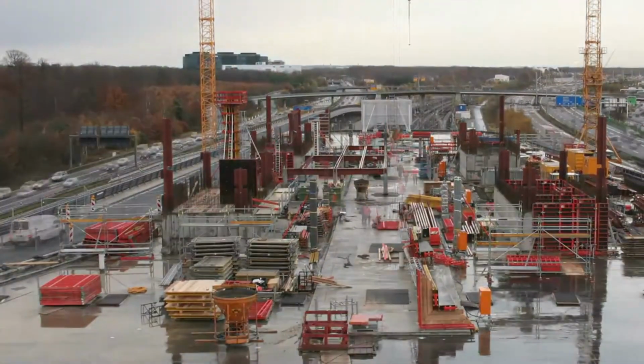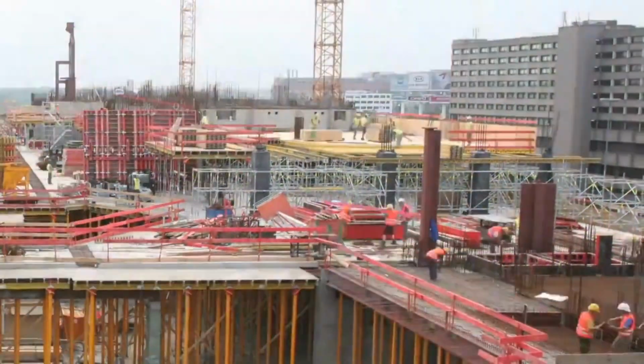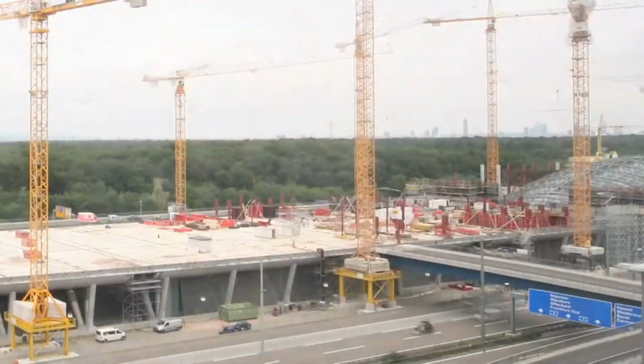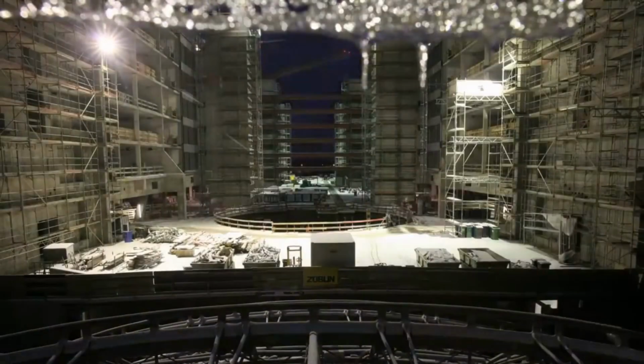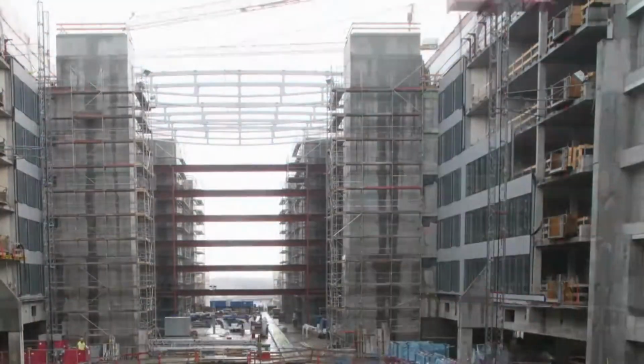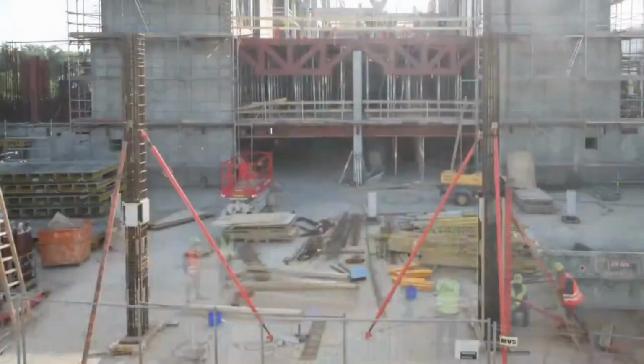This expansion involved extending the oldest terminal, adding new wide-body aircraft stands, and creating a new 2.8-kilometer runway that allows simultaneous landings. And there's even a brand new third terminal in the works. But hey, good things take time, so you'll have to wait until 2026 to see the airport's full glow-up.